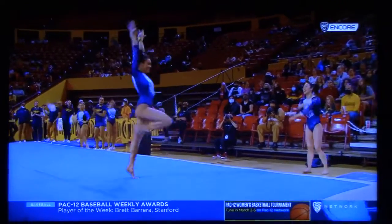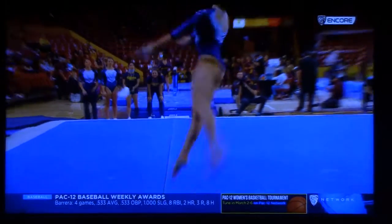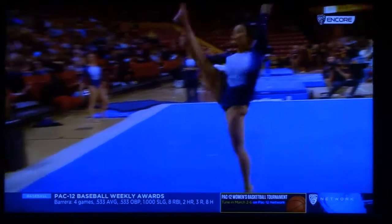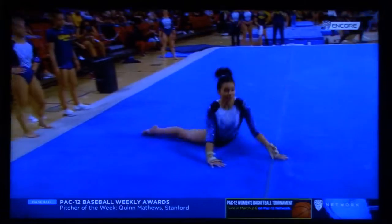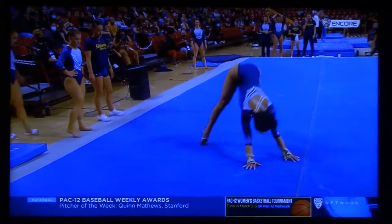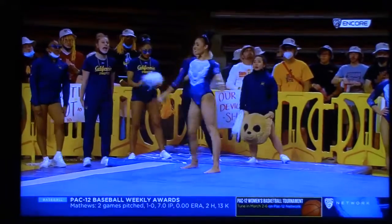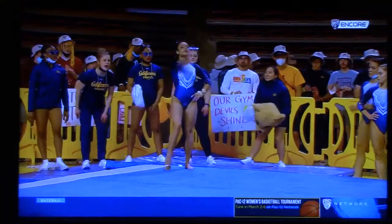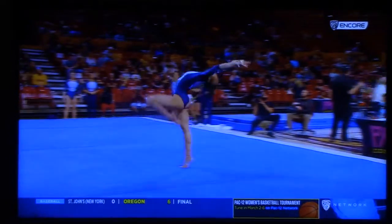Beautiful. Holding that landing. Hey, judges, you can't take anything. 9.9 is her career best on floor. Now, last week she got a 9.825, so you can sense she's really going for those fine-tuned details. Clean landings, good performance, and there's only one tumbling pass left. Front 1.5 twist.